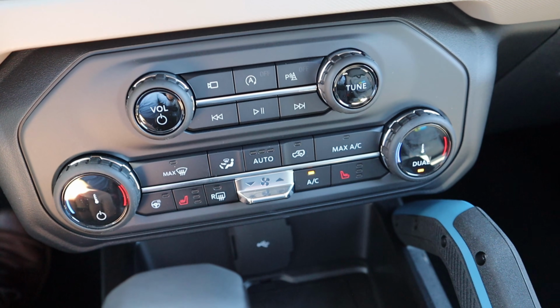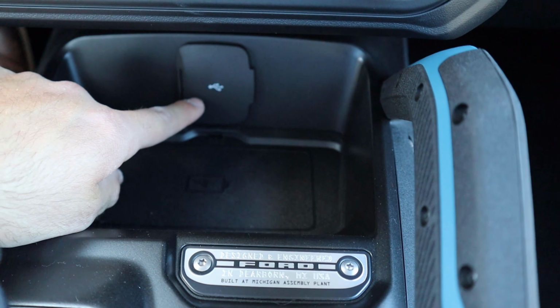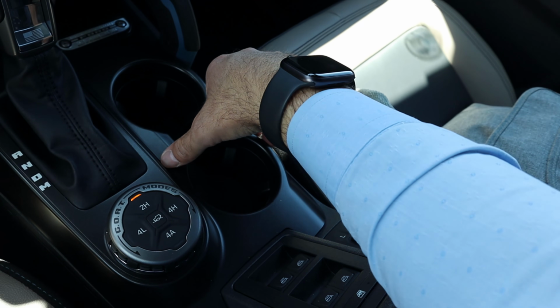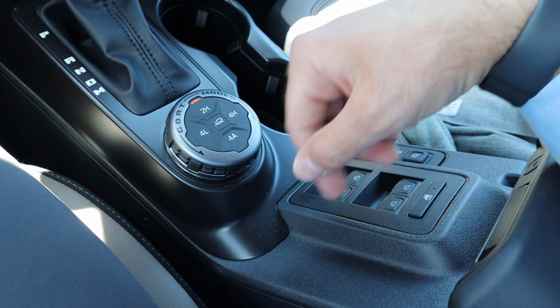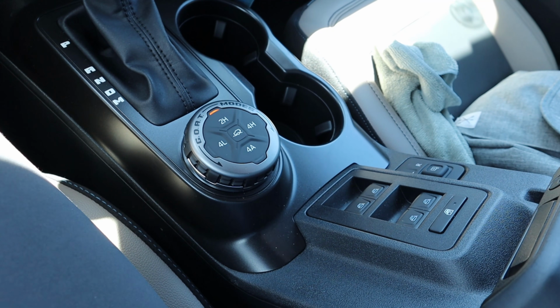Climate controls, it has a dual zone climate, heated seats, heated steering wheel here at the front. Wireless phone charger, and then a little charging port. Shifter for that 10-speed automatic transmission, couple of cup holders, and then our GOAT mode select. Notice it has our off-road cruise control, and then you can see from a drive line select perspective, it has 2-wheel high as well as 4-wheel high, 4-wheel low, and 4-wheel auto.